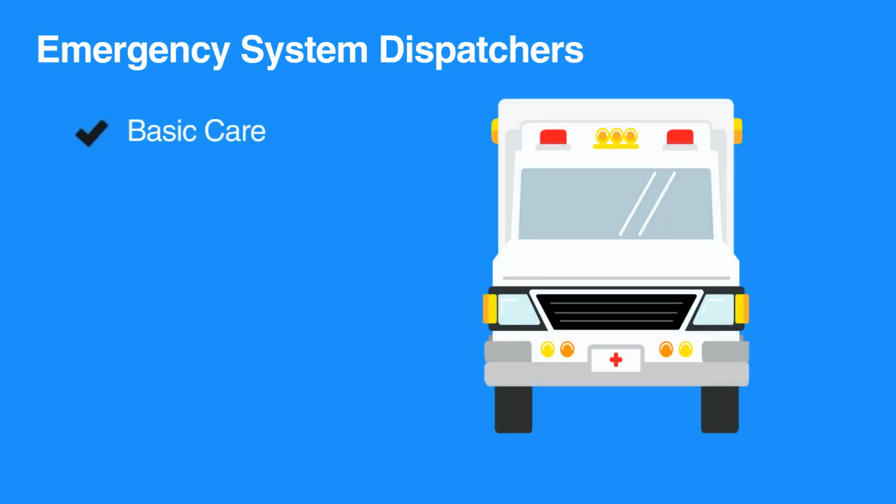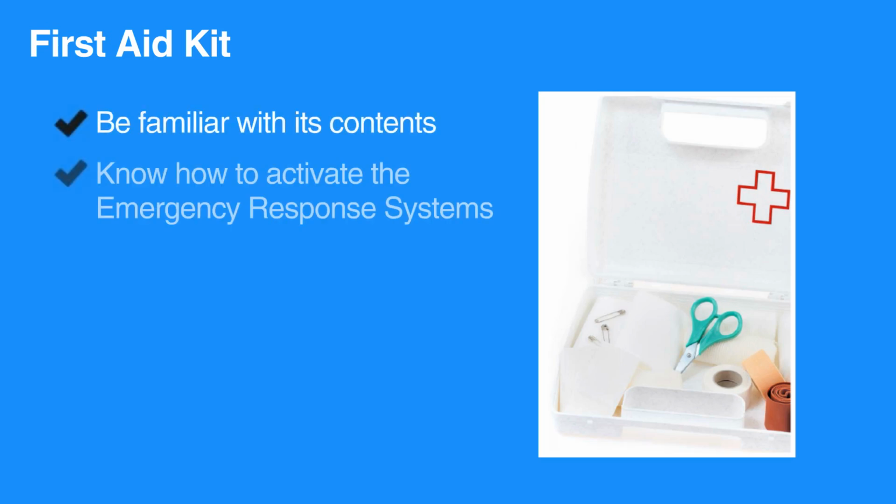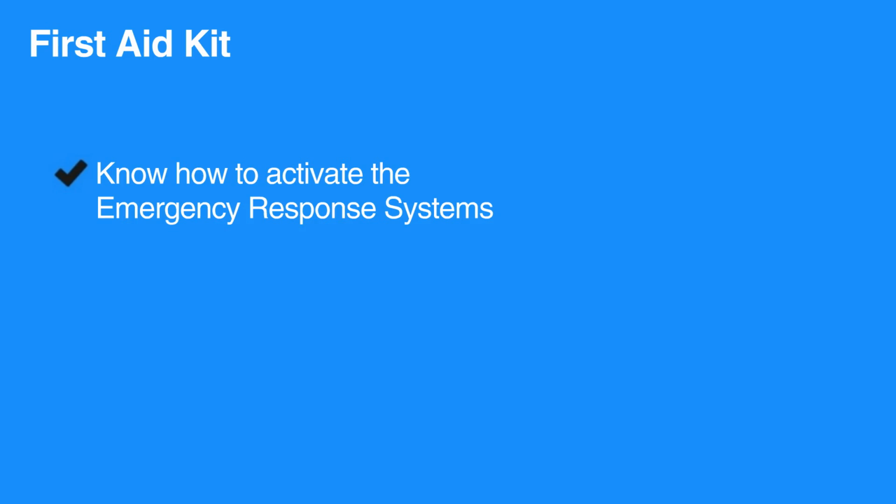Emergency system dispatchers can guide you through the steps of delivering basic care, performing CPR, or using an AED until additional help arrives. Always know where the first aid kit is kept and be familiar with its contents. Know how to activate the emergency response systems and be aware of any policies within the workplace regarding medical emergencies.